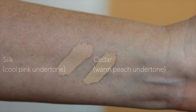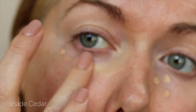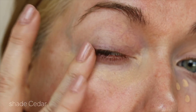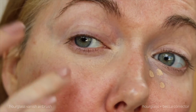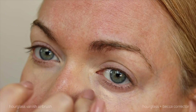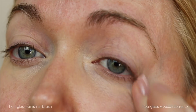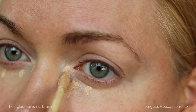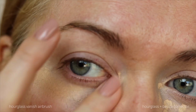It retails for $34. It's a liquid formula and it's 0.2 ounces. I mean, wow. It just melts in. I was so impressed when I finally picked up the right shade. I'm just tapping it in so gently and it's just melting into my skin. It's a really stunning formula. I don't even really think I needed a second layer, but I wanted to show you a second layer on all the concealers. So it's a level playing field here, folks.